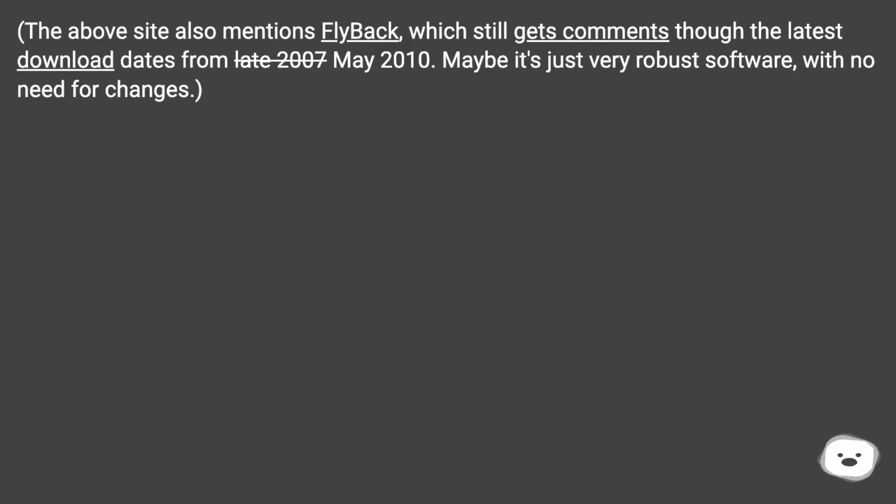The above site also mentions Flyback, which still gets comments though the latest download dates from May 2010. Maybe it's just very robust software, with no need for changes.